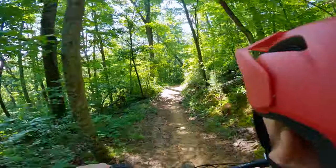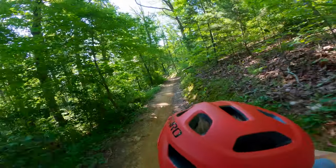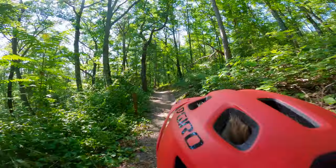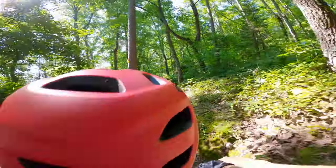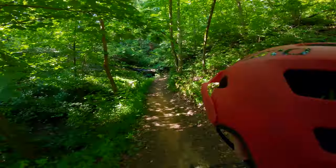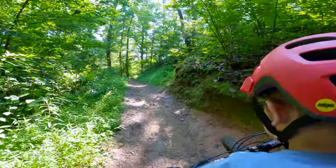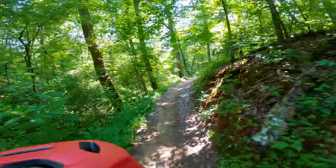Whoa. I'm trying to sit off center so that way you guys can see the trail a little bit too. All right, let's call out. Say we're coming through. Good job. Oh, big turn. Whoa, good job. That was a good turn, Jack.